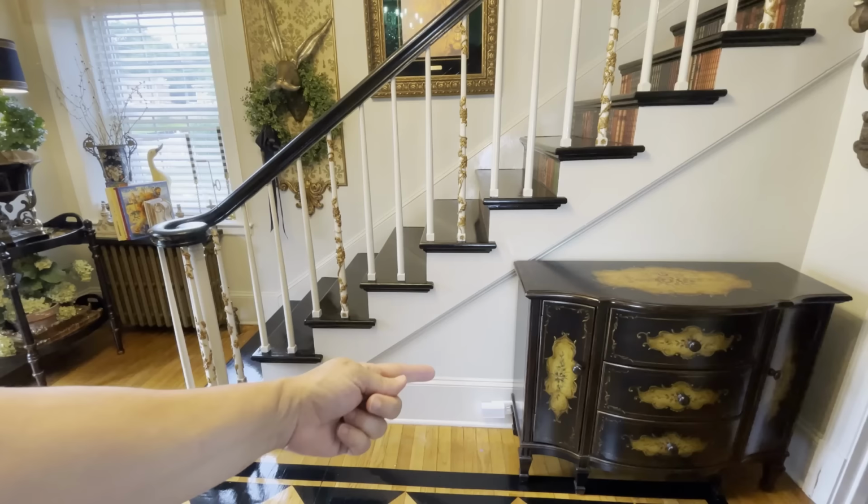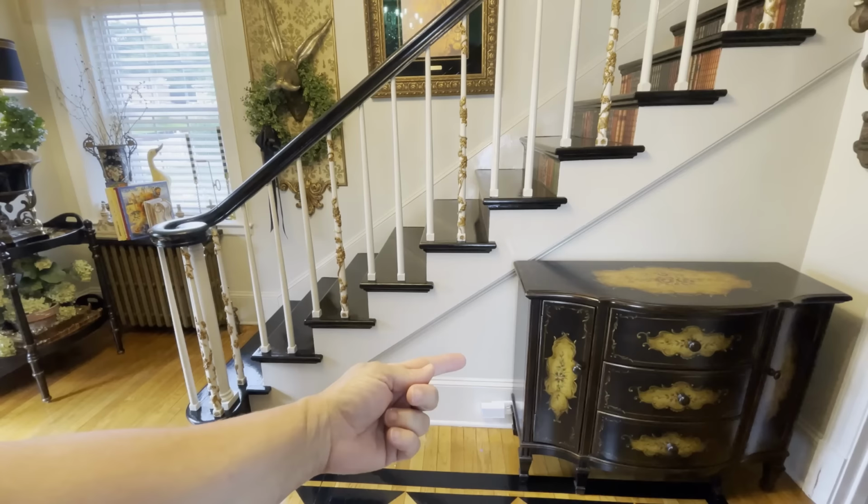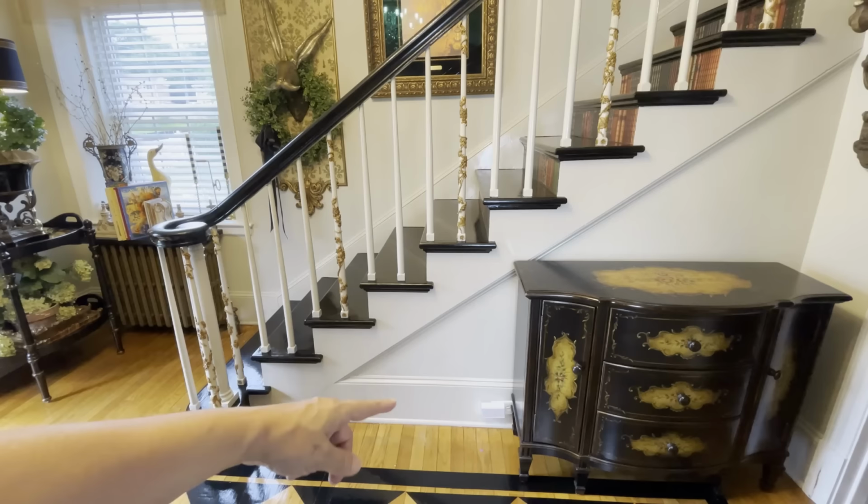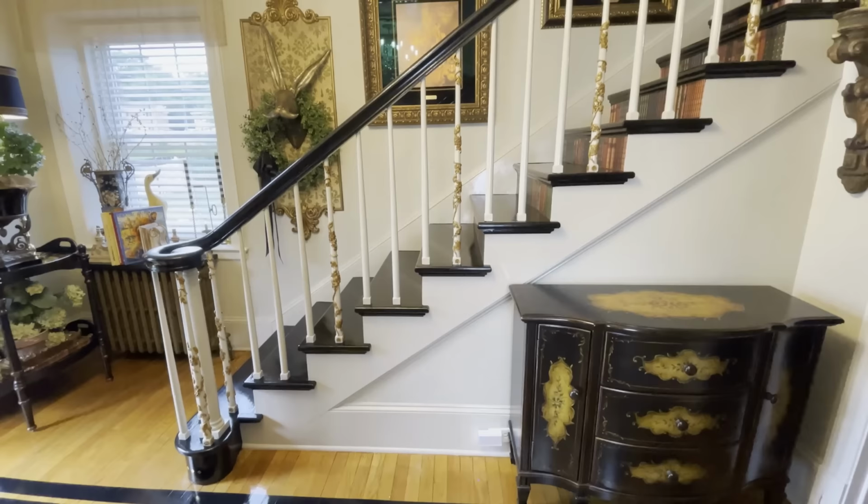But right now we are going to work with this black chest that is actually from Butler. Now I have seen many of these and that two-tier stand on Facebook Marketplace. Just recently, I actually saw one of these buffet chests and it was $75 on Facebook Marketplace. So they're out there.